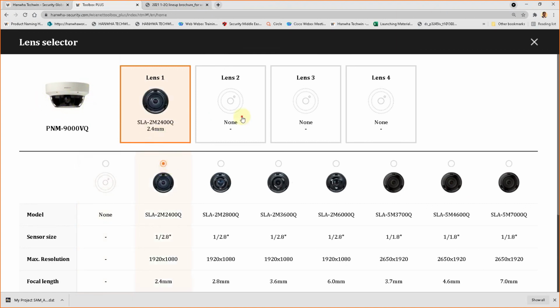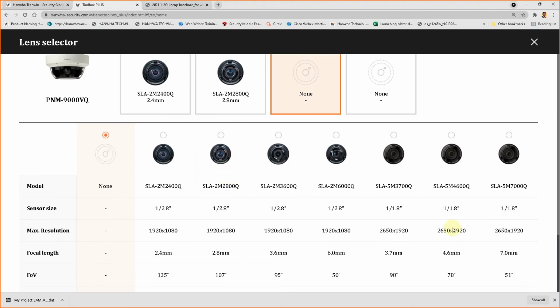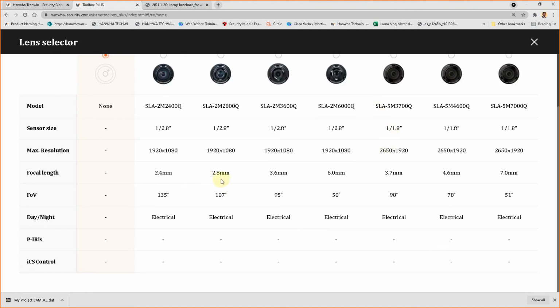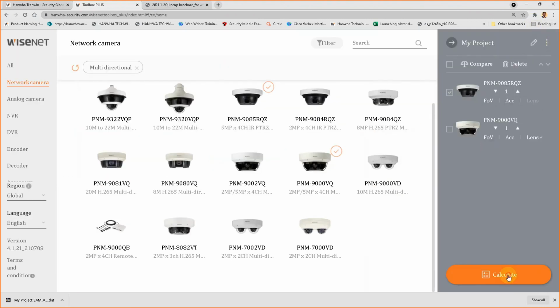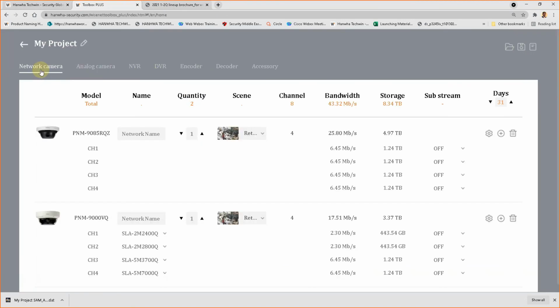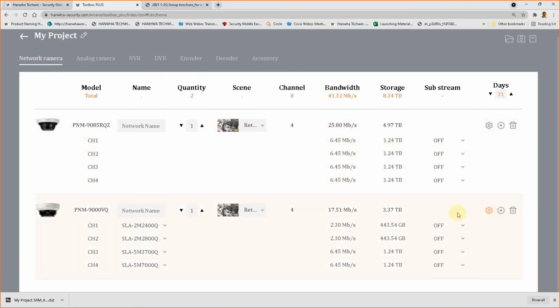You have to choose. If you want only three, you can buy only three. If you want four, you can buy four lens. You can buy the same lens for all. Yeah, you can have some 5 mega, some 2 mega. And you can choose the focal length. Some 2.4, 3.6, 6 mm, 7 mm. So you can choose. This is 5 mega. This can be 2 mega. And you can do the storage calculation.